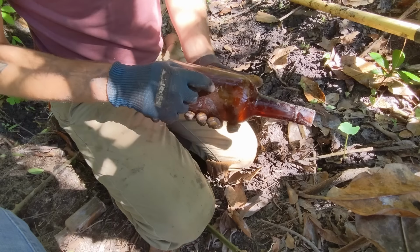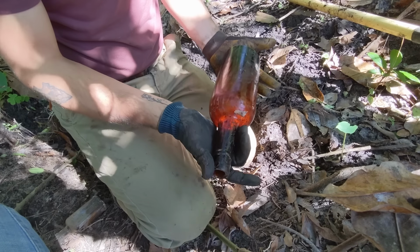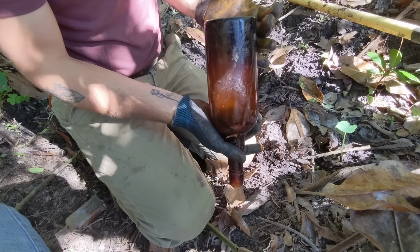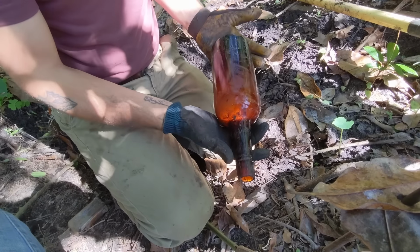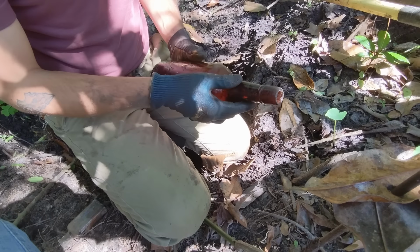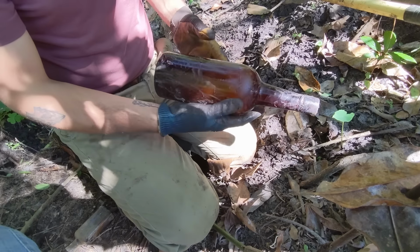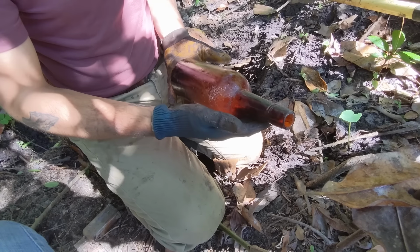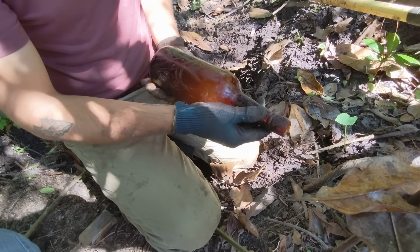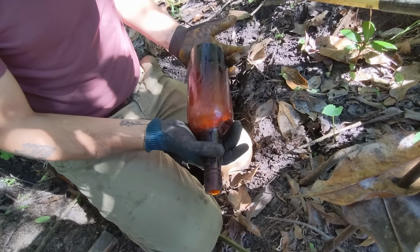I very hastily dug out this gorgeous bottle while Natalie was away. She's been helping me film, but she wasn't there. So I was like, whatever, man, I'm just gonna dig it out. And I dug out this absolutely beautiful whiskey bottle. It's in perfect condition. There's some bubbles in there. It's blown in a mold. That's right around the turn of the century, probably 1900, 1901-ish or so. What a beautiful bottle. I cleaned it off a little bit, and I can't wait to see it fully cleaned up.